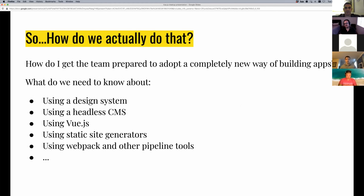So how do I do that? So that's why I'm coming to talk to you all. Doing this type of headless CMS and static site generated site is very different from what my team has been doing for the past 15 years, which is building like these server-side dynamic sites.